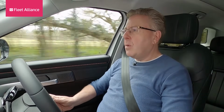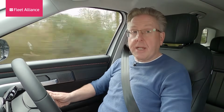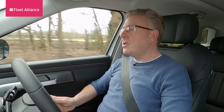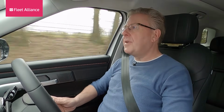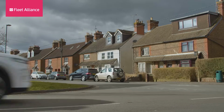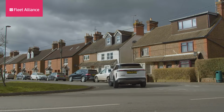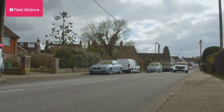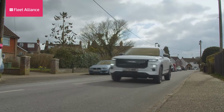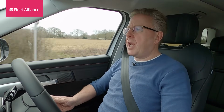A 7-year, 100,000 mile manufacturer's warranty is standard with no mileage limit for the first 3 years, and rather impressively, roadside recovery comes included throughout the 7-year period. Insurance is Group 21 for the 1.6 petrol two-wheel drive, Group 22 for the 1.6 petrol four-wheel drive, and 31 for the PHEV. You might worry about residual values from an unknown brand, but initially experts suggest that these should be competitive.